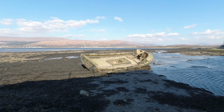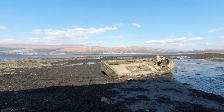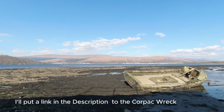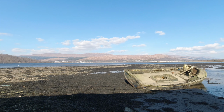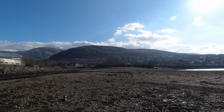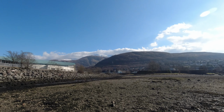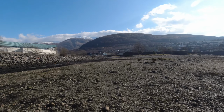Holly Rose Oban, it's called. Just in the distance you can see that ship that we went to a few videos ago at the bottom of the Caledonian Canal, the Corpach wreck. No, there's quite a few under that bridge. So that's looking back now towards the old fort. You've got Ben Nevis in the distance. You can't imagine that there'd been an engine shed here.